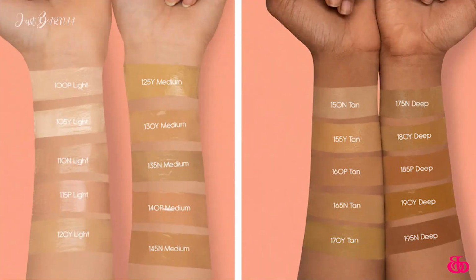Honestly, I'm super happy because Indian brands are thinking for skin of color, and launching a foundation, that too in 20 different shades, is something good, is something nice. So let me take you through the packaging first.